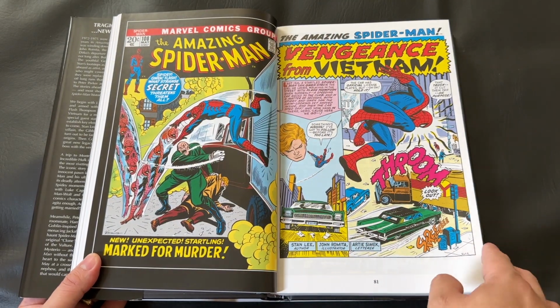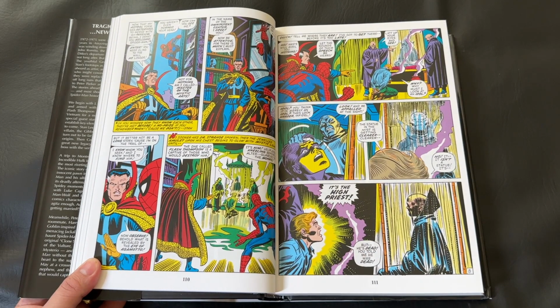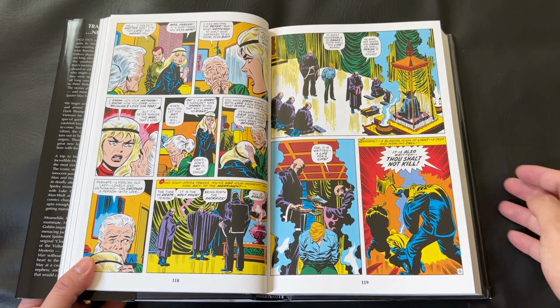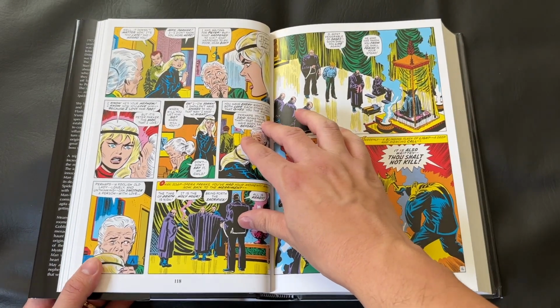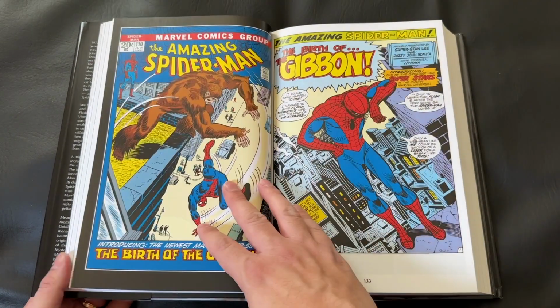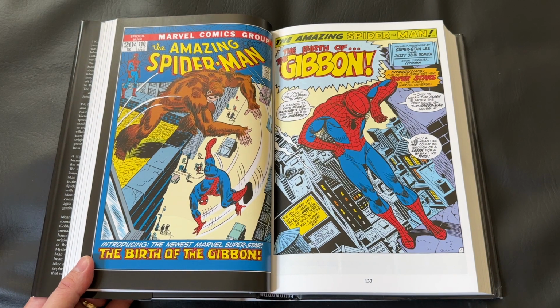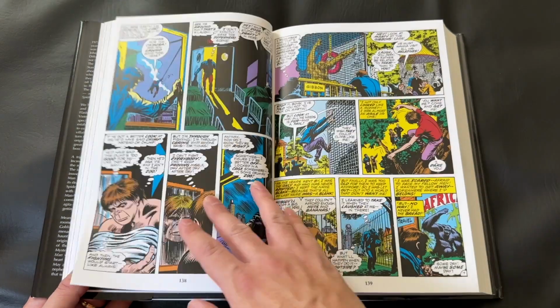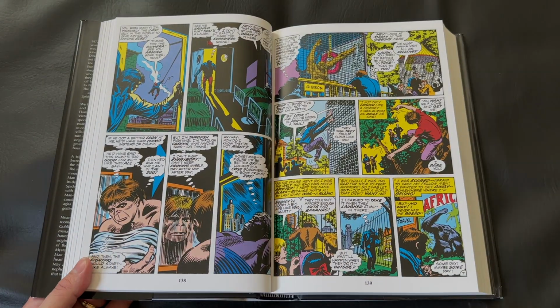A lot of great one-off issues here as well, but the death of Gwen Stacy Goblin issues are some of my absolute favorite. I think the Punisher is definitely a good one to have in here too, the first appearance. And again, there are so many others like I mentioned earlier, but this was a long-awaited reprint. Thank you so much, Marvel. I was so thankful to finally have this. A definite pre-order from me.